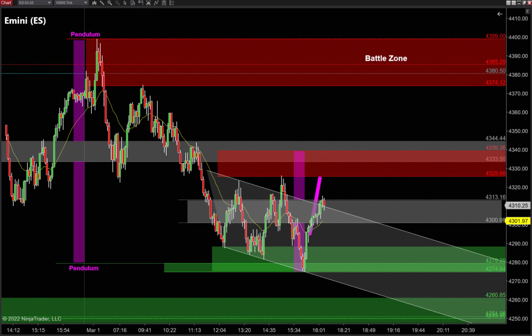Now, what if we get that run higher and we take out that high? How would I sell off this high? I would sell off this high by looking for one of two scenarios. One would be a retest of the high, which is very, very common in a very strong move like this. A retest of the high followed by the two-try failure.